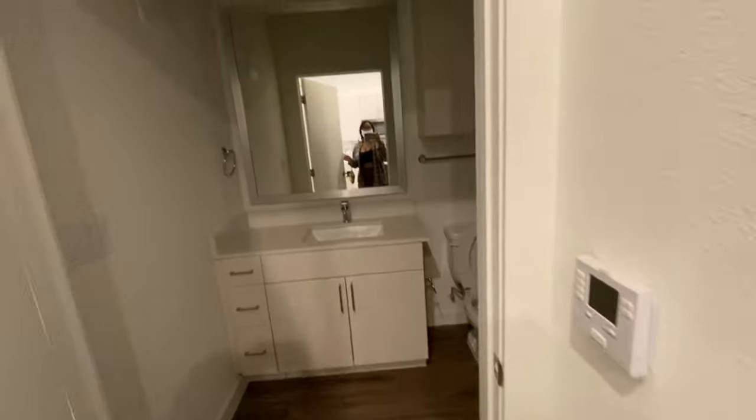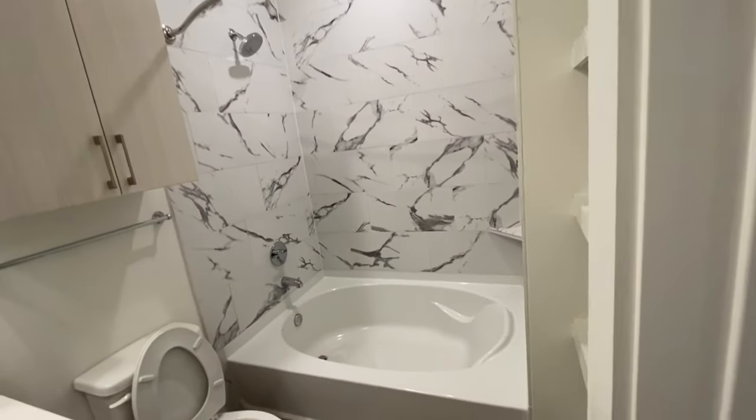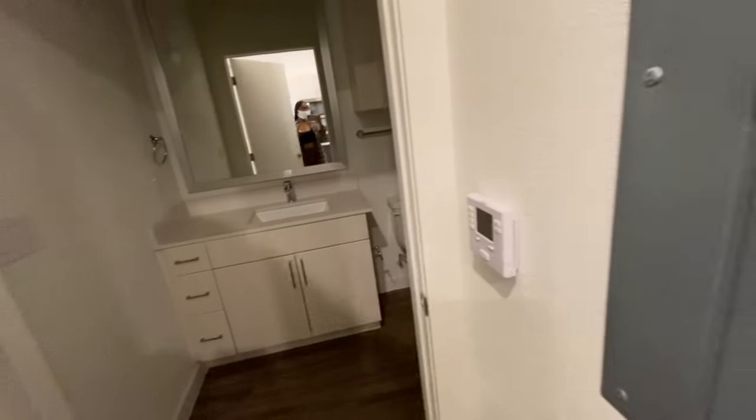I do like that. And then the bathroom straight ahead from you. And the lights are on the left in there. On the left. Okay, so it's a combining one. This is cool. I like the tub, I like the closet space. Oh, it has a linen closet.